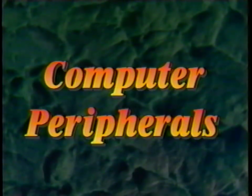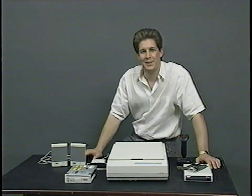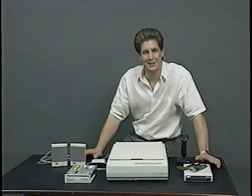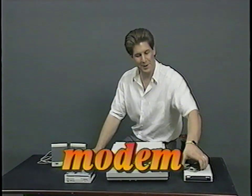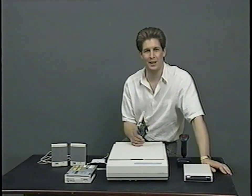Before we wrap up our discussion on hardware, I want to take a quick look at peripherals or add-ons to the computer. There are a number of items that you can add to your computer to increase the variety of tasks it can perform. Like this modem.